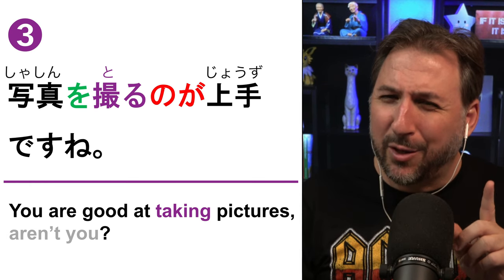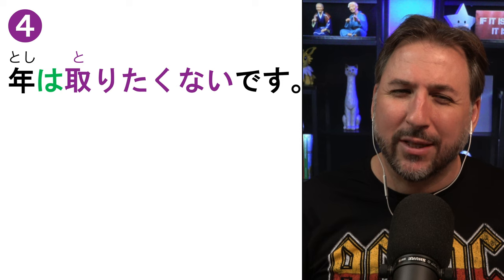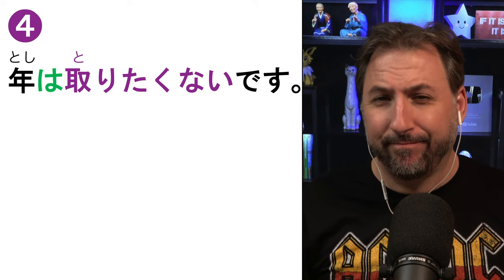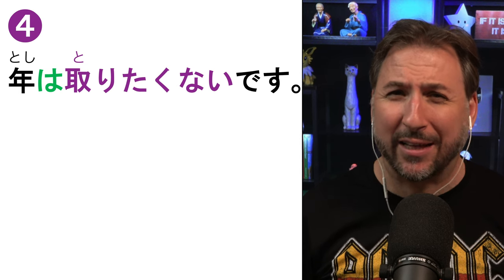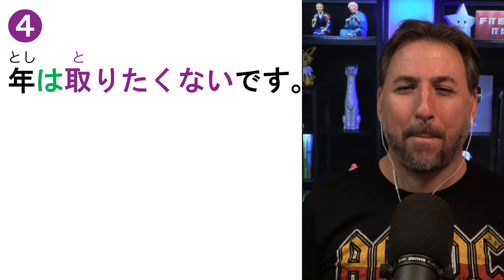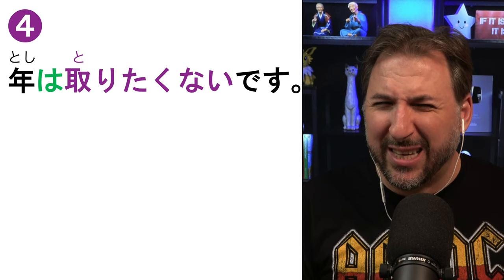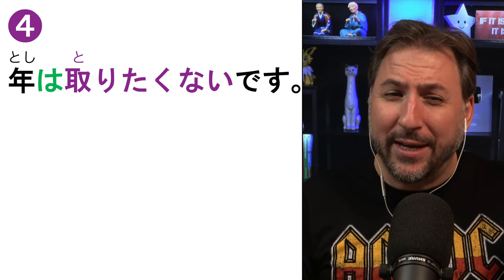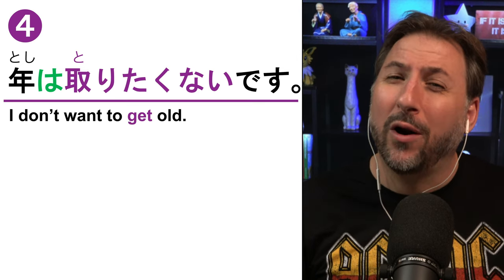Moving on. Now, this next one's going to be a little bit interesting. 年は取りたくないです。 The verb phrase would be 歳を取る. It's really not difficult when you think about it, because we do this in English exactly this way. 歳は取りたくないです。歳 means year, but it also means age, remember? So, as for age, 取りたくない, I don't want to get it. What does that mean? I don't want to get old.